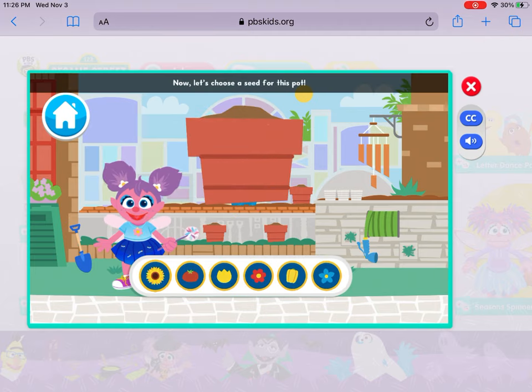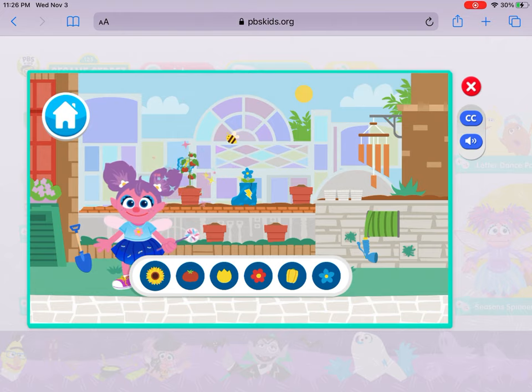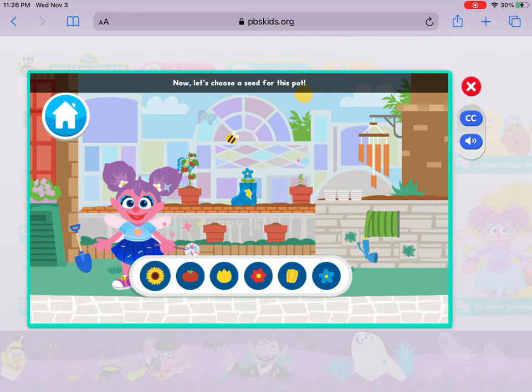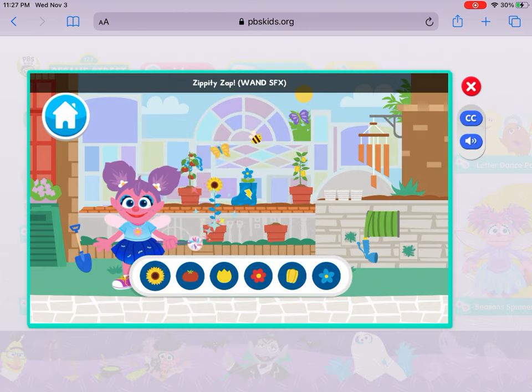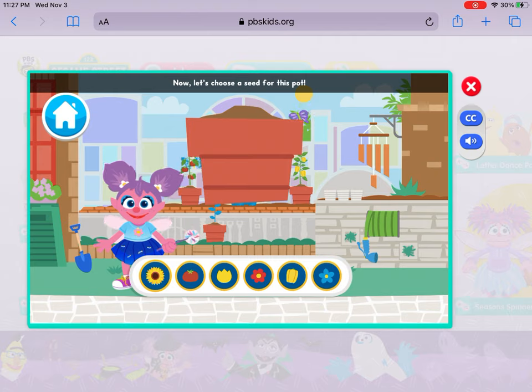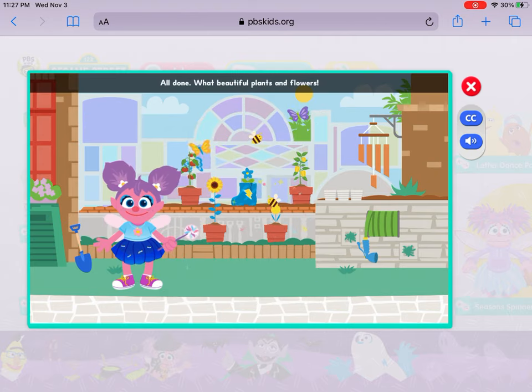Now let's choose a seed for this pot. Zippity-zap! Planting flowers is good for all kinds of bugs. All done! What beautiful plants and flowers!